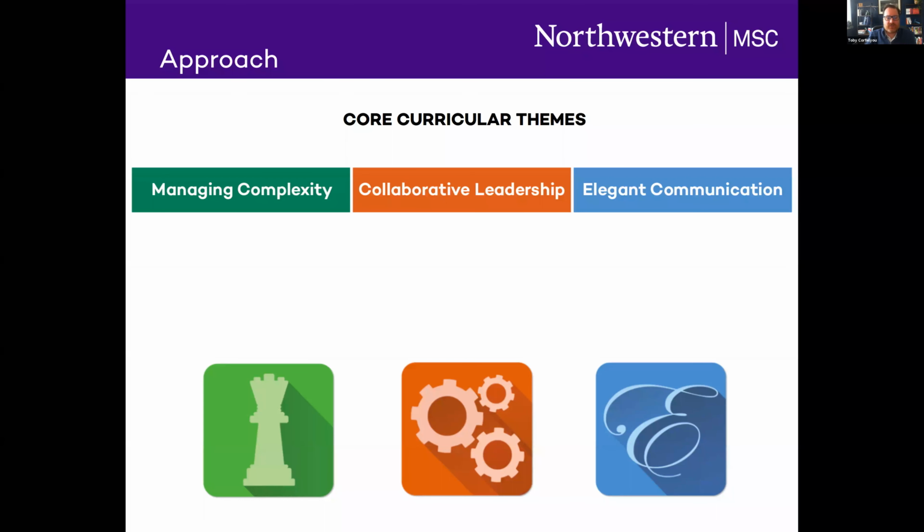The way the curriculum is designed, we talk about these three core curricular themes of managing complexity, collaborative leadership, and elegant communication. So now we're switching modes a little bit and talking about what you're going to learn. What is the content here? These three learning themes were recognized after we did an extensive curriculum review about 5 years ago of the 35 previous years of MSc curriculum. These were the things that were constantly present in what it is that we teach.